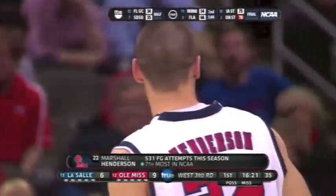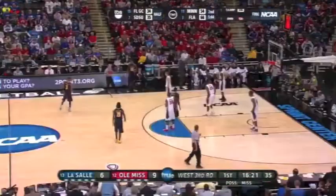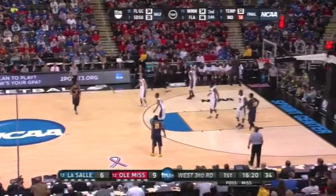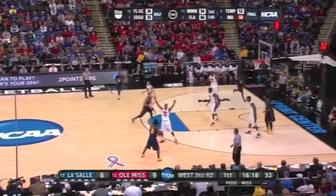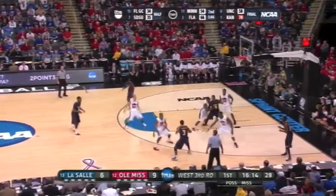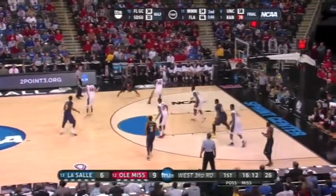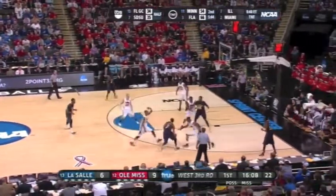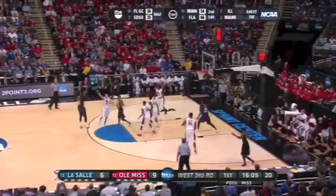Right. You know what's amazing with Henderson, Marvin? You don't really see it on tape, but you have to feel it in the building. When he makes a shot, it gives his team a jolt of energy and confidence and emotion. I thought that one three-pointer that he made to start that surge in the second half against Wisconsin completely changed the emotion of the game.